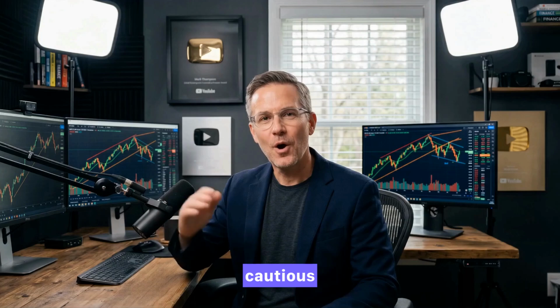If XRP breaks above resistance with strong volume, the market could quickly shift from cautious to excited. But if the breakout fails, we could see another test of lower support. That is why the next move around $1.13 to $1.20 is so important. XRP is not just sitting still, it is building pressure.